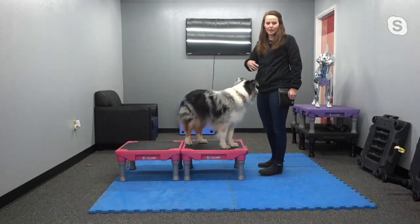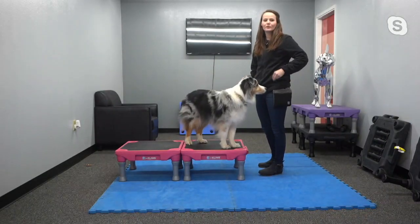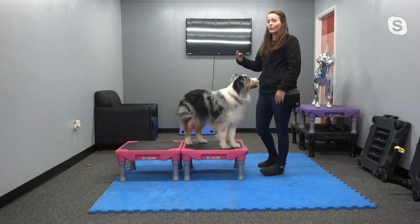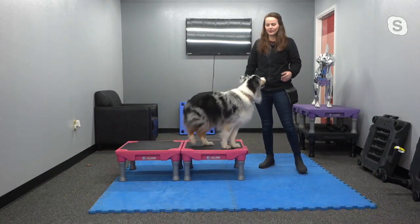And once he's up there, up on this taller platform, now I'm going to move on to jackpotting him just for hanging out up there. So we're building a little bit of reinforcement value for just hanging out up on it. When I want him to get off of it, I can either toss a treat to reset, or if your dog already knows a release cue, you can give that.